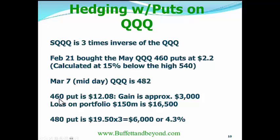If it goes down to 460, it'll be worth about $19.50, or about $2,000 per put. Times 3 puts, $6,000. I don't want you to get confused here, just look at the final numbers. The portfolio would be down about 15%. We would be up on our puts about 4.3%. Well, that's not exactly a hedge. But once we hit that 460 level, these puts will start going up dollar for dollar.